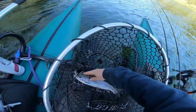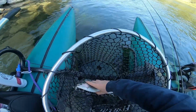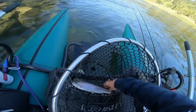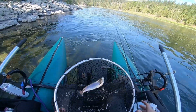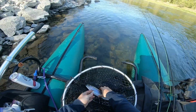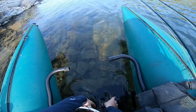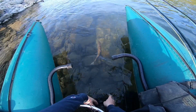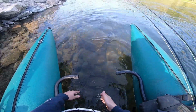Oh, let's see, that is about 13 and a half. I don't know where that other hook is. I don't want to play that game. All right, little guy, back you go. Cool. I think that's like 3 or 4.